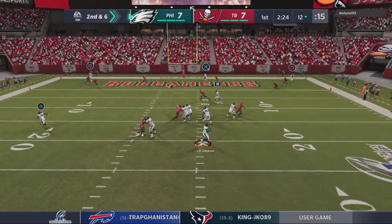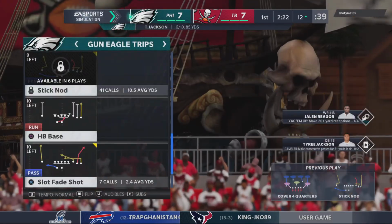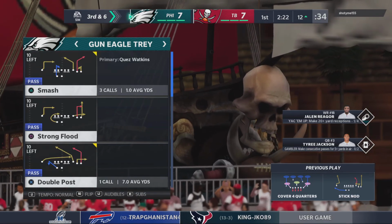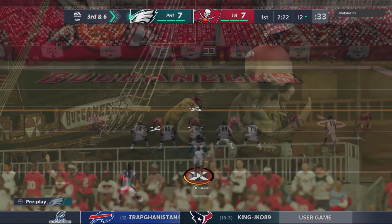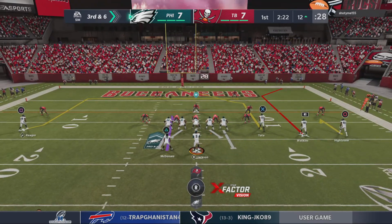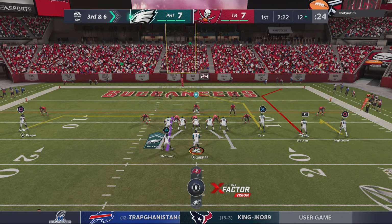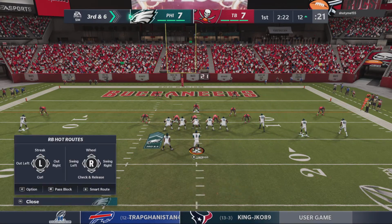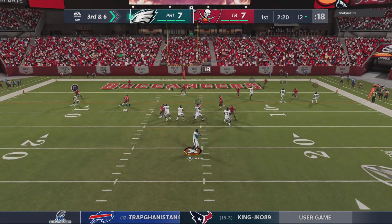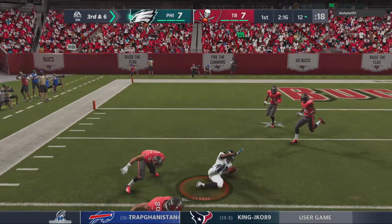Jackson from the shotgun. Flush to his right, and he just chucked that one out of bounds, out of everyone's reach. Maybe a wise call not to take a sack in this part of the field. It brings up 3rd down. 7th play of the drive upcoming here on 3rd and 6. It's Jackson, throwing the out route, incomplete.